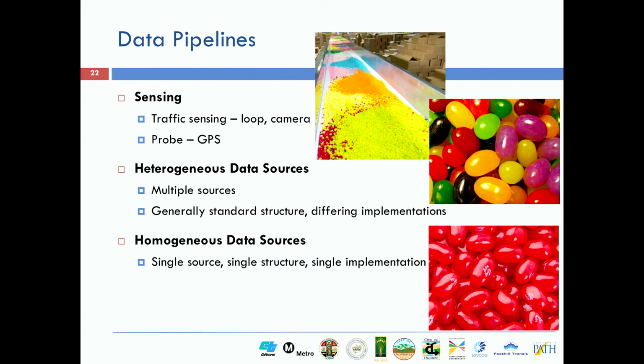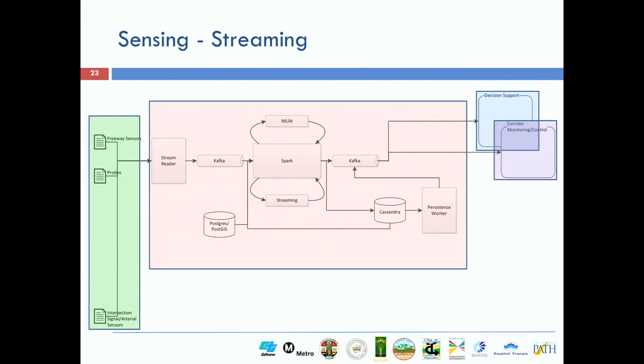And I'll show you what the streaming looks like. This is one that may have some interest, in that this is where a lot of the machine learning and that sort of stuff will happen.